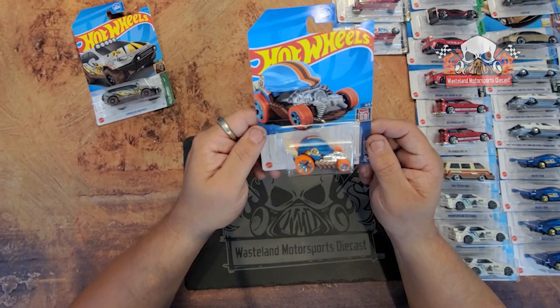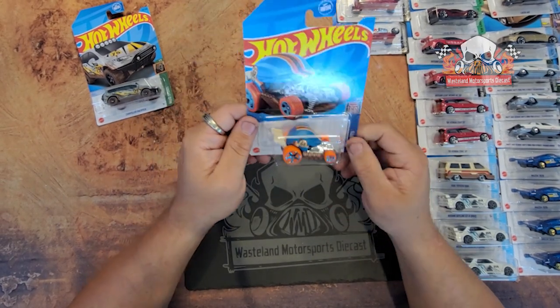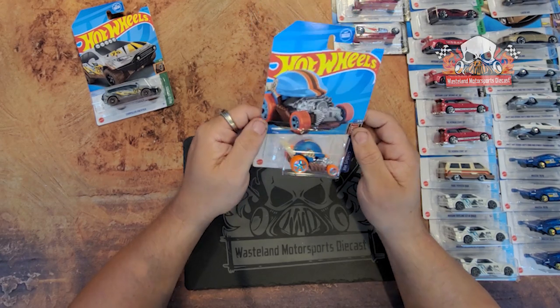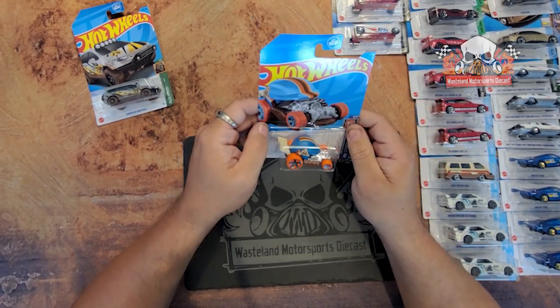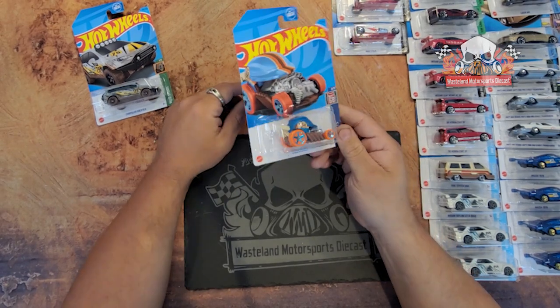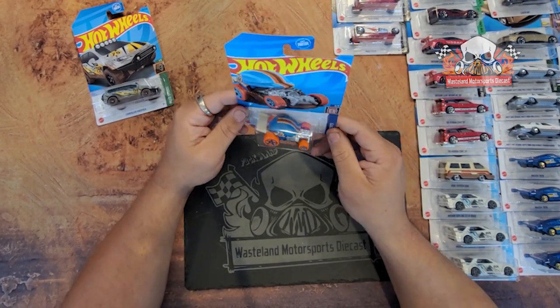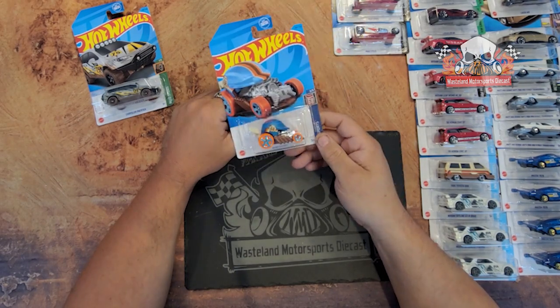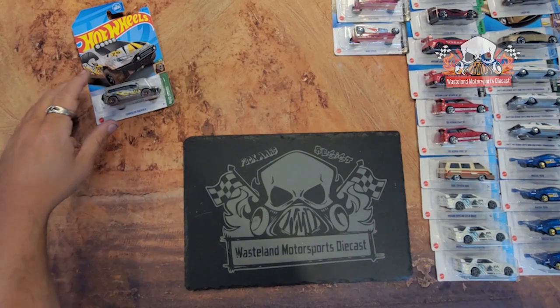I got 2 of these, the Head Gasket. I only show you one here because I gave one to my roommate because he thought it was just the stupidest thing he'd ever seen in his life. And we like stupid things. Go figure. The Head Gasket, it's just completely pointless. I can't use it for anything. I would not use it for anything, and I will probably give it away to a neighborhood kid because whatever.